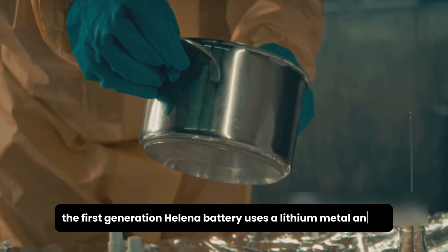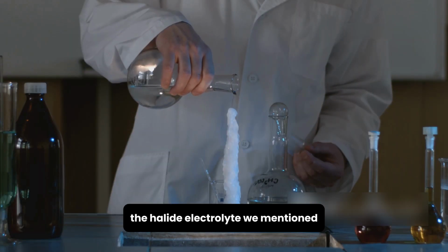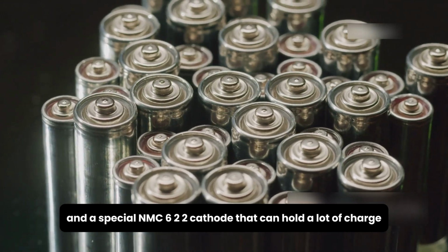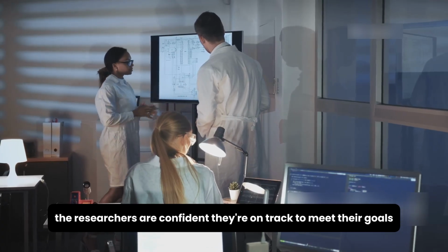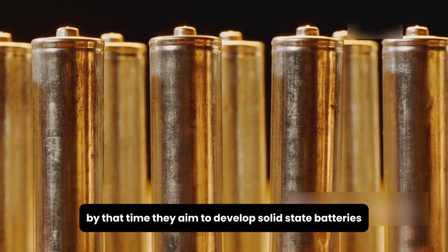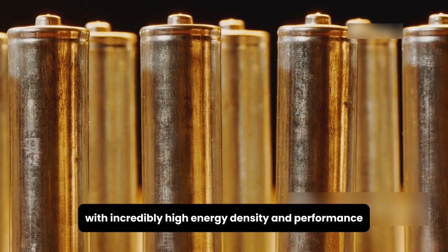Another win. The first-generation Helena battery uses a lithium metal anode, the halide electrolyte we mentioned, and a special NMC 622 cathode that can hold a lot of charge. So far, things are looking great. The researchers are confident they're on track to meet their goals by the project deadline of May 2026. By that time, they aim to develop solid-state batteries with incredibly high energy density and performance.